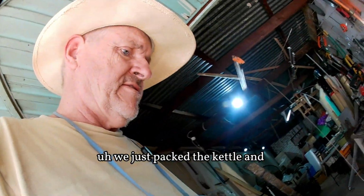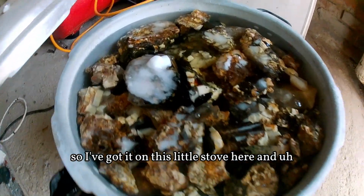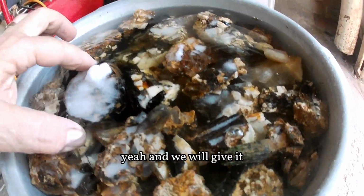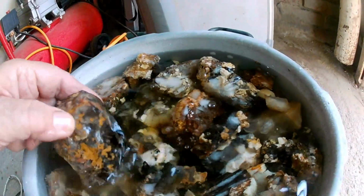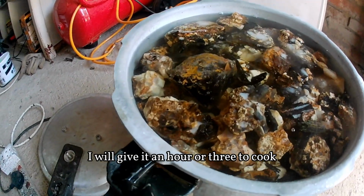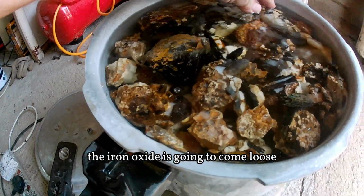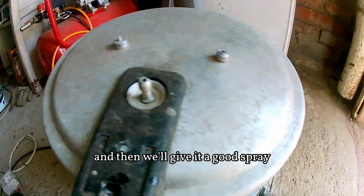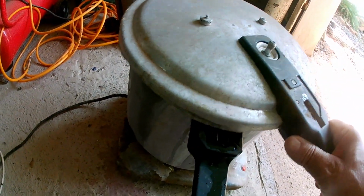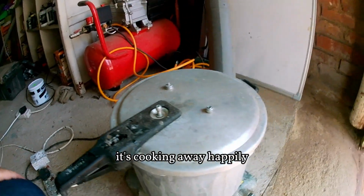We've just packed the kettle, and so I've got it on this little stove here, and we've just added some oxalic acid into the water. Yeah, and we'll give it an hour or 3 to cook, and then all of this brown muck that's on here, the iron oxide, is going to come loose, and then we'll give it a good spray. So let's just close my little pot, and it's cooking away happily.